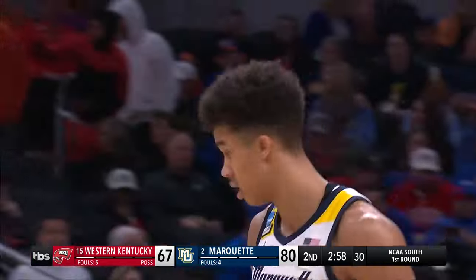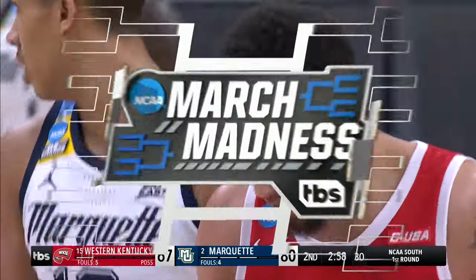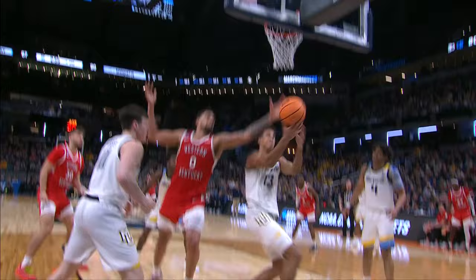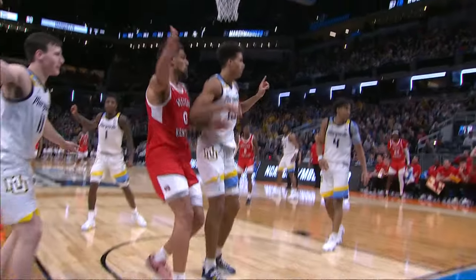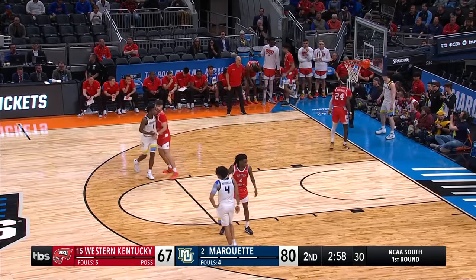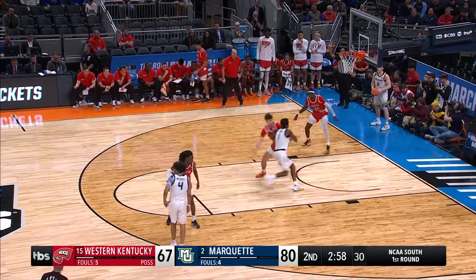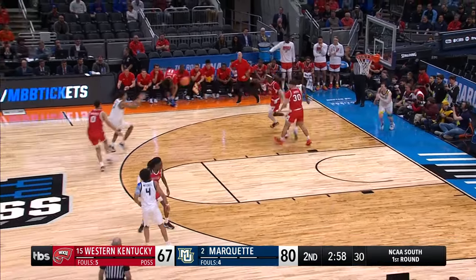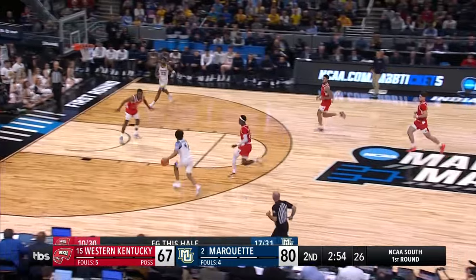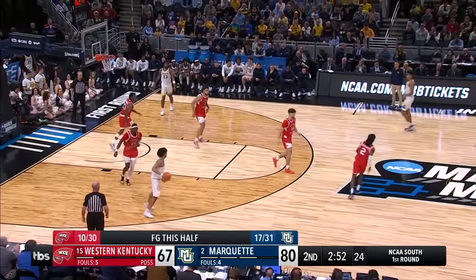The only thing I will say going forward, this has been an impressive second half for Marquette, but going forward, they're going to have to be able to rebound the ball better than what we've seen today. They're not doing a great job keeping Western Kentucky off the glass. They have 14 offensive rebounds. Full court pressure here for the first time by Western Kentucky. And they break it with ease. Marquette gets it to Mitchell at the other end.